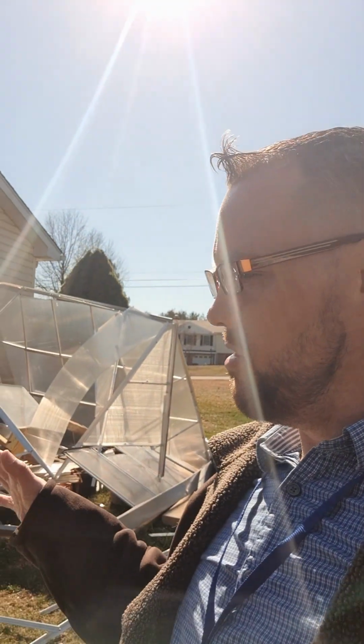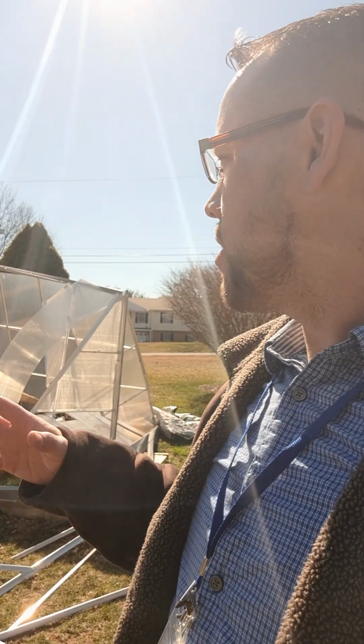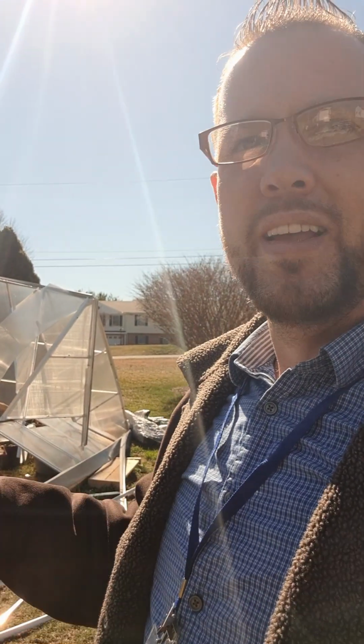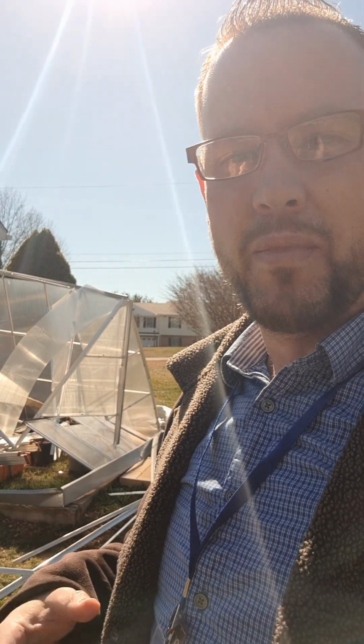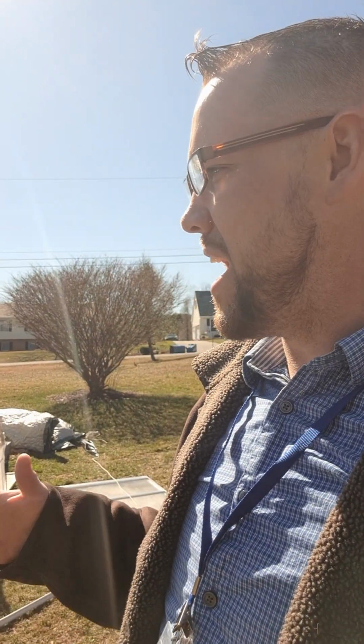Now, luckily, the good news is that we have a 3-year warranty on it, and Harbor Freight will replace it. But the thing about that is, it took my wife and I 3 days to put this thing up in the first place. It took a long time. I mean, it is a pain in the butt to put this thing up. And so at this point, if somebody asked, do I recommend this greenhouse, I would say, nah, no way, absolutely not.